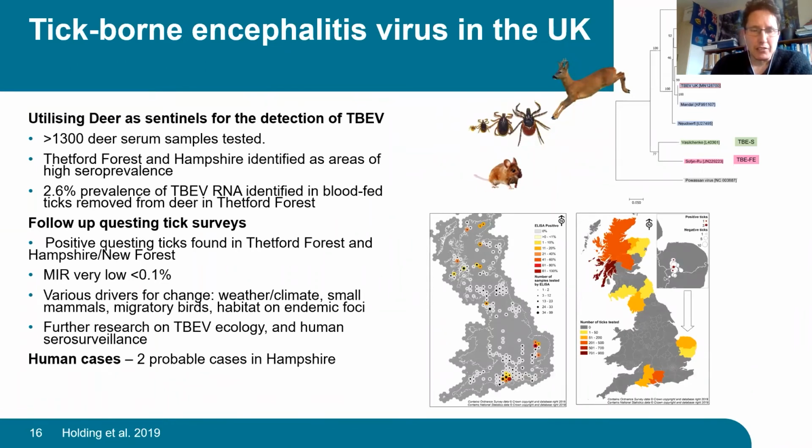Also part of the Health Protection Research Unit, we wanted to understand what other pathogens might occur in ticks. Tick-borne encephalitis virus has shown some changes in its distribution in parts of Europe because of climate change. So as part of the HPRU, we ran a study looking at using deer as sentinels for the detection of this virus, collecting deer samples from across the UK.